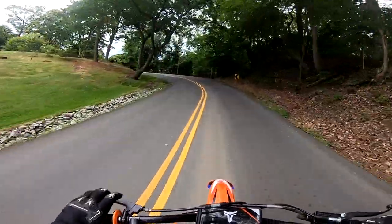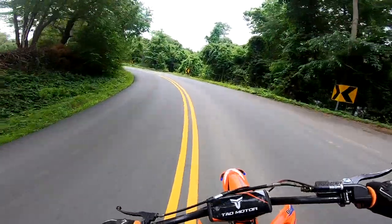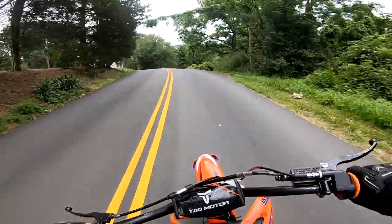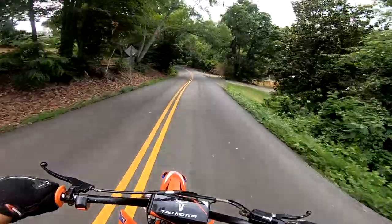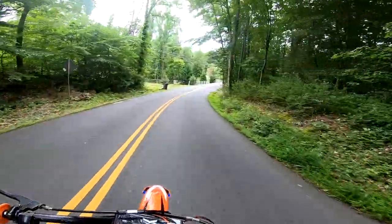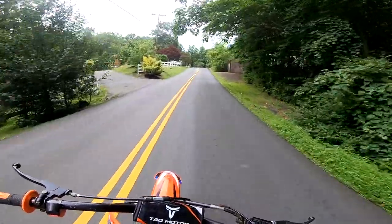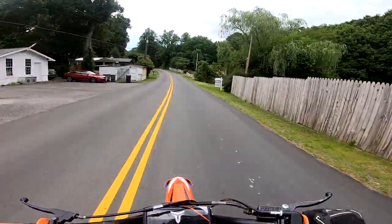I hope my mic's working. I haven't used this setup in so long that I don't even know if my mic's working. But man, it feels good. I got my brakes on it, the front brakes. The rear brakes still don't work. I still have to troubleshoot it, find out what the problem is with the rear brakes. But I'll figure it out.